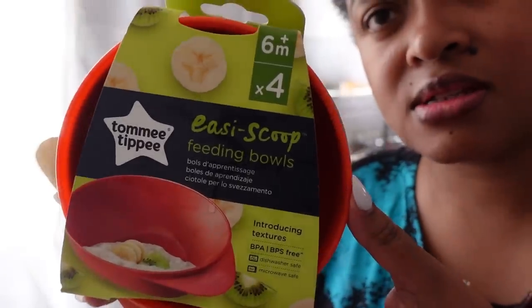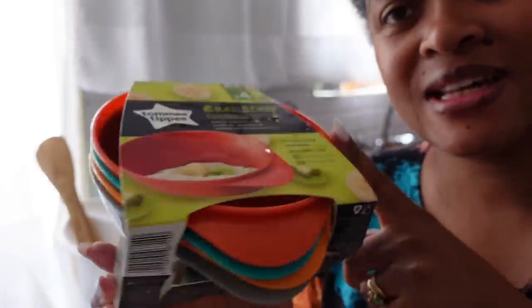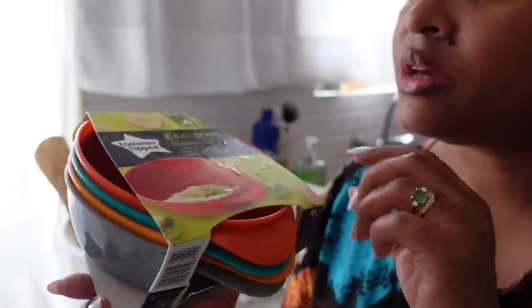So I got this set of plates from Portal Pharmacy also. They come 4 of them and they are 1300.